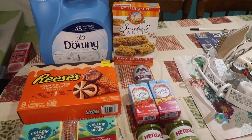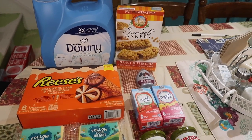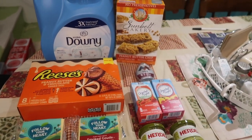And then the 2 advertised deals that they did have going on this week, the Downy, this was on sale for $12.99, and they had a $3 off coupon, making it $9.99, which for 190 loads, I think is what it is. It's actually a fairly good price.